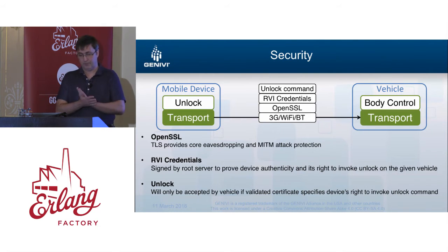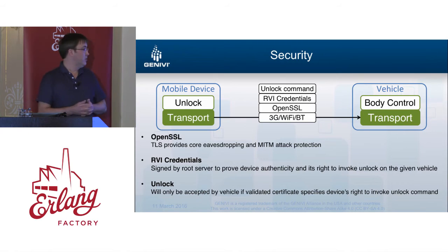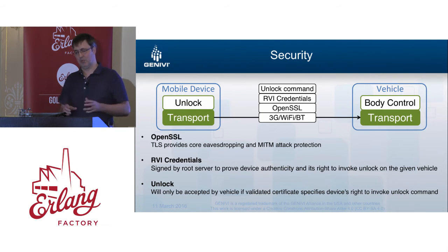So for security, we are relying on OpenSSL and X509 certificates. And on top of that, we also use something we call credentials, which is our own little data structure that explains what kind of services I am allowed to invoke, and what kind of service invocations I am allowed to receive.